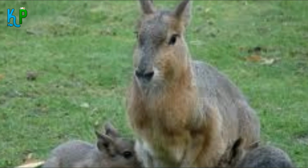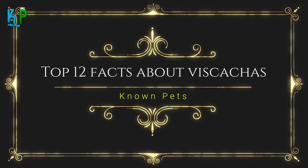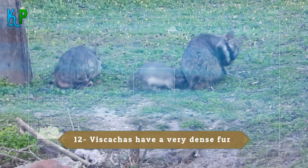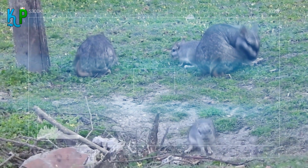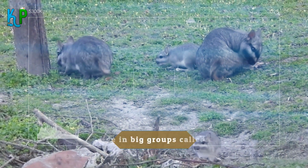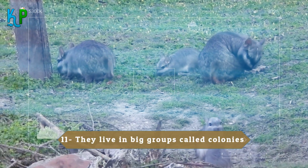chinchillas are a better option than viscachas. Top 12 facts about viscachas. 12. Viscachas have a very dense fur, which is also very soft, but not as soft as the quality that you find in chinchillas. 11. They live in big groups called colonies and are largely found grazing along the ruins of Machu Picchu in Peru.